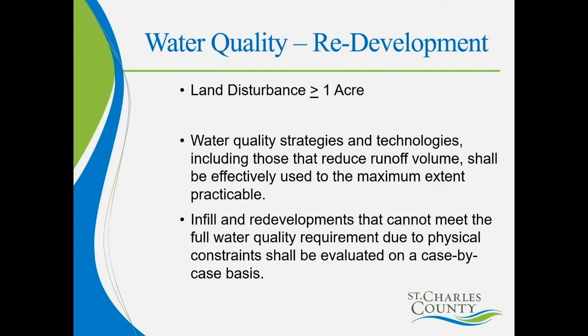On redevelopments, a little bit different. While we still have that same requirement to kick in the water quality at the 1 acre, we're going to work with these redevelopments a little bit because we know that the site constraints may not be able to address a lot of this stuff, and we're cognizant of that. So we're not asking them to build new water quality facilities per se. And we'll get into a couple slides where I'll show you what our strategy would be.